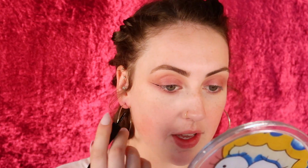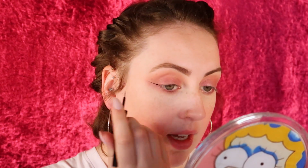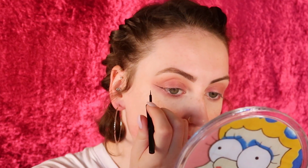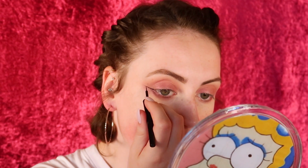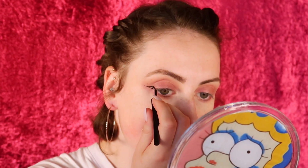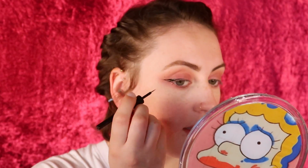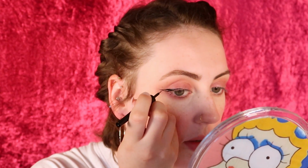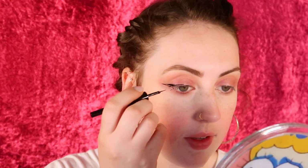So once I have that flick going, I'm going to start a little bit before the pressure comes off with my hand. That way it can line up really nicely and I can fix up any little details that I need to later, and we're just going to slowly drag that line in. Just like that, and then I'll flick out the edge a little bit just to help it line up. Perfect. Now we just have to fill in the rest.